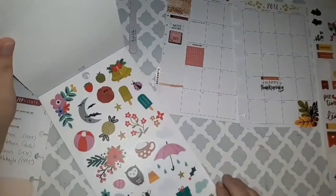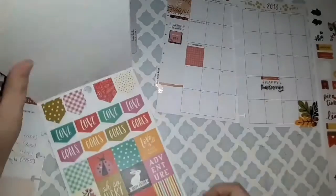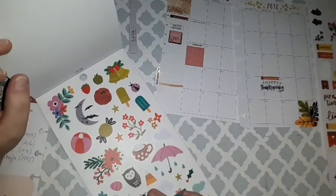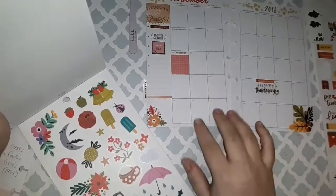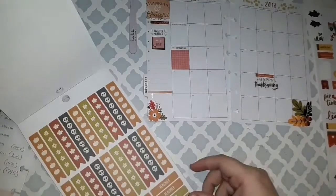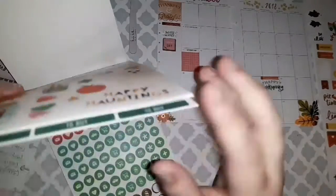This one is a seasonal sticker book from American Crafts, also from Hobby Lobby. And as much as I tear out seasonal pages and keep them all together, I can't do that with this one because it has all the seasons on all the pages pretty much.